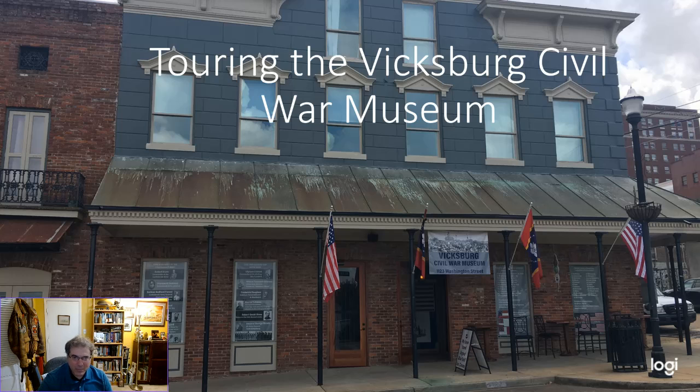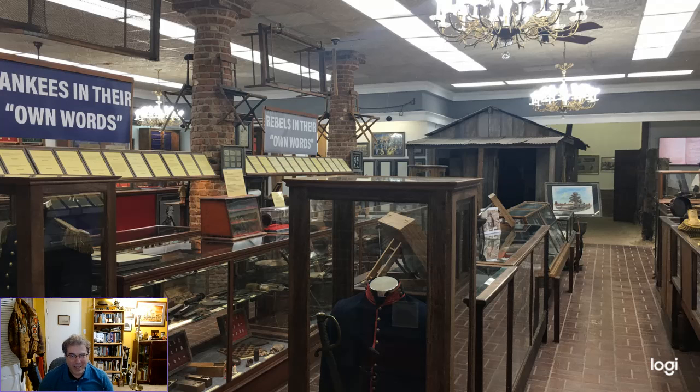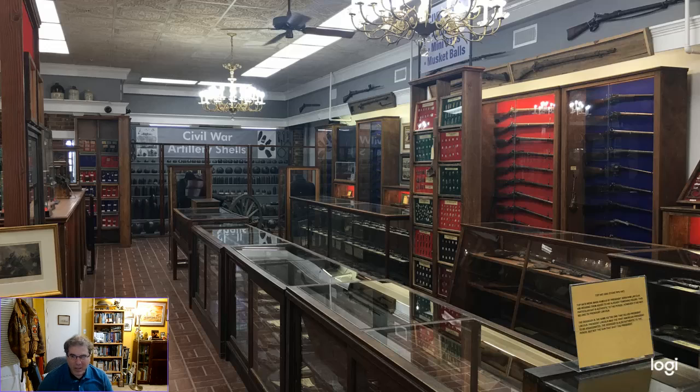To begin with, just to give you an idea, these are some wide view shots I took as I entered the museum, and as you can see, they have a lot to offer the Civil War enthusiast. Lots and lots of artifacts. If you like looking at stuff, this is the place you want to go, because boy, let me tell you, he's got a lot of original stuff related to the Civil War, and it's quality material. So if you like looking at artifacts, this is definitely the place for you.